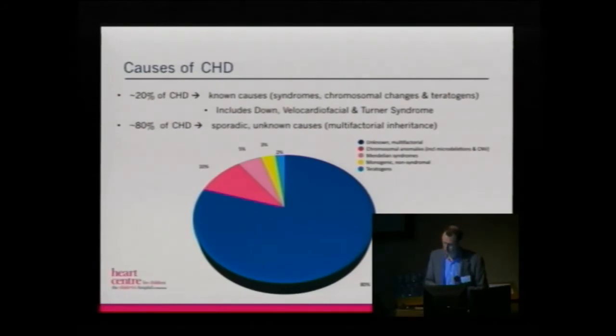And mostly this is due to individual gene problems with chromosomes, or interactions between those things and other problems in cardiac development. There are also some things that are labelled there as teratogens, which are really things that have been ingested or that you've been exposed to that might cause a problem. So this group includes all the Down syndrome, the velocardiofacial syndrome, the Turner syndrome. But for 80% of other people with congenital heart disease, it comes apparently out of the blue. It's what we call sporadic heart disease.